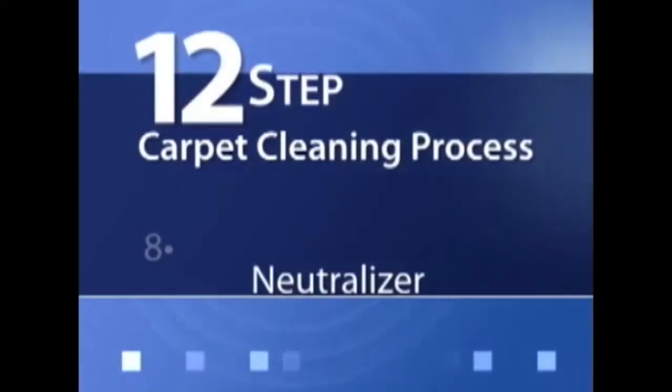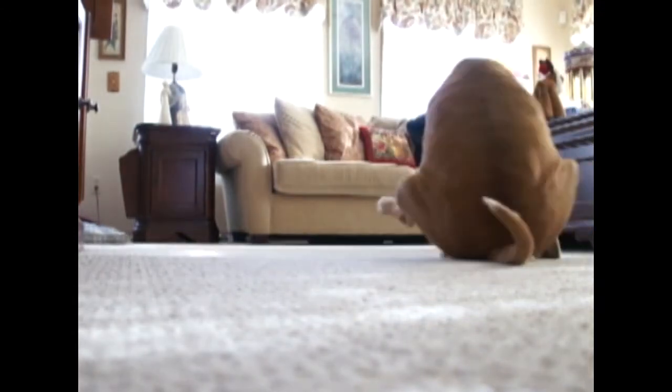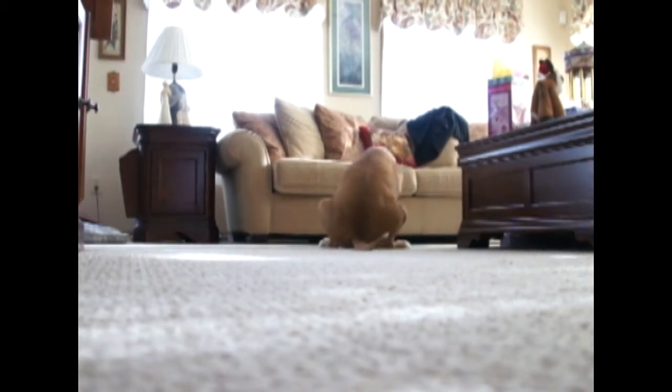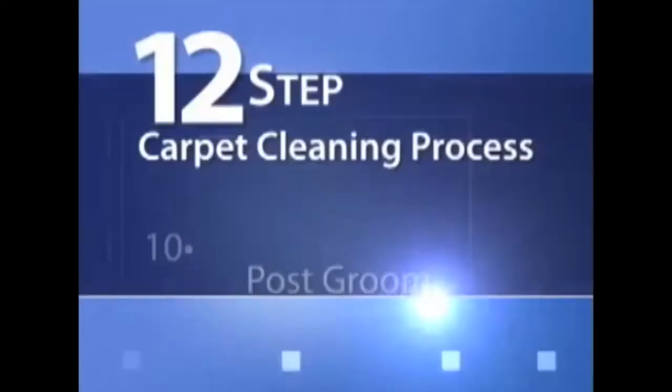Step 8, neutralizer. The pH is balanced on every carpet and fabric cleaned. It is accomplished during the extract and rinse process, or a post-spray will be applied. Step 9, post-spot treatment. If any spots are not removed during the cleaning process, specialty spotting techniques are employed. Please note, any potential permanent stains as identified by the technician may not be removed.